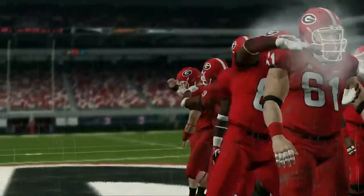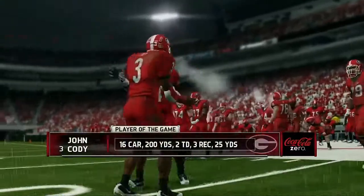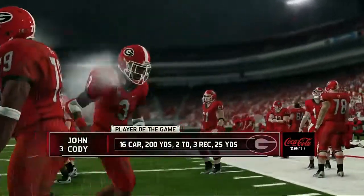And the ball game's over. And our final score on this one, 38-13, Bulldogs.